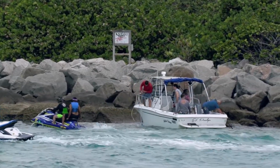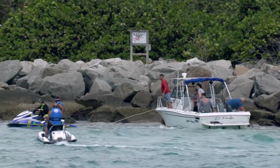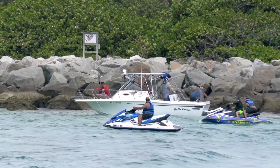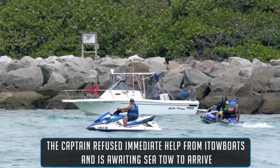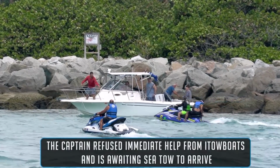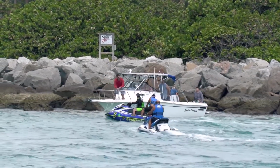And here we can see the struggle continues. Here one of the jet skis possibly could pull right alongside the boat and just probably grab this line, but they're trying to avoid that since everything is so close to the rocks. A tow vessel did initially come in and try and help these guys, but they actually refused service. I'm assuming they own Sea Tow service and decided they were going to wait for that instead of paying the fee to have the other company pull them off the rocks. But after going through this incident, I'm wondering if they won't change their minds about that next time.